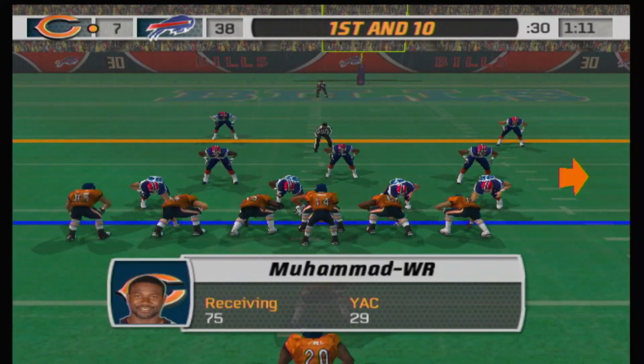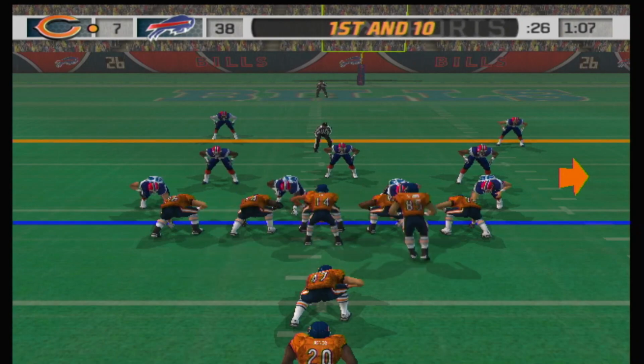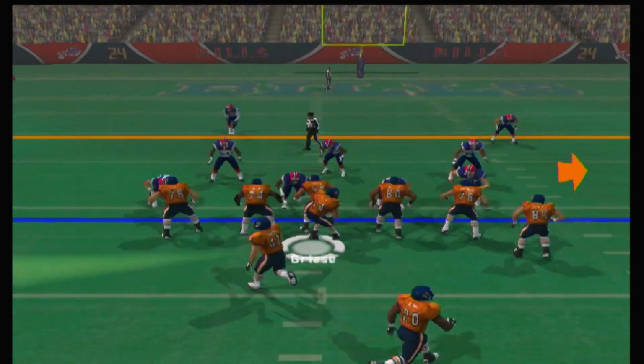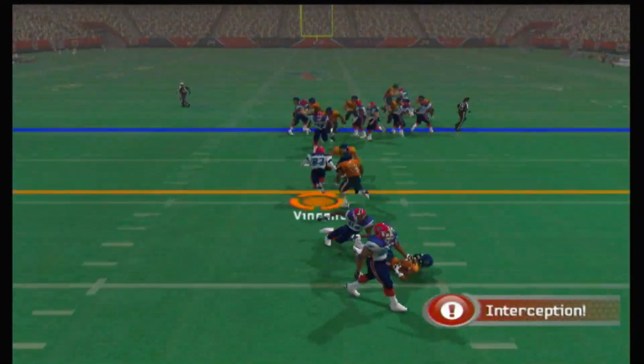What's the hard count? The backs are lined up in an I. Grigsby sends a man in motion. Here comes the play. Throwing. The defender's got it.